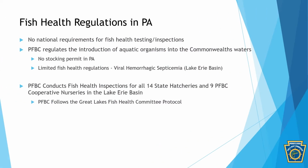90% of the time when I'm at work is doing these hatchery inspections. We're looking for certain pathogens, making sure that we, as an agency, are not stocking pathogens into the wild or transferring pathogens between our facilities. And we follow the Great Lakes Fish Health Committee protocol. So as an agency, we're self-policing ourselves.